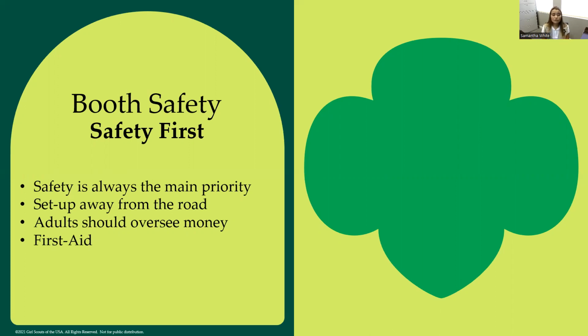We also want to set up, we talked about this earlier during setup, but make sure remembering to set up a fair distance away from the road so we're not too close to the road where we get into traffic. When it comes to money and funds, we want to make sure that adults are always overseeing the money. A girl can, of course, take the money from the customer, give them the change, but as soon as they're done doing that, the money should go directly to the adult to keep that and safeguard the money.